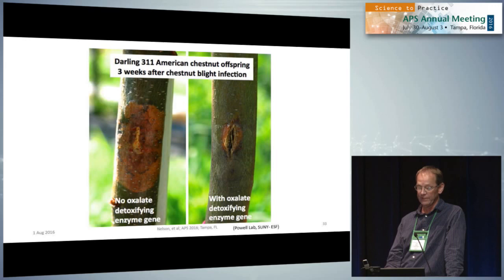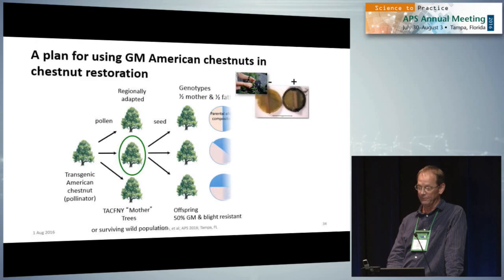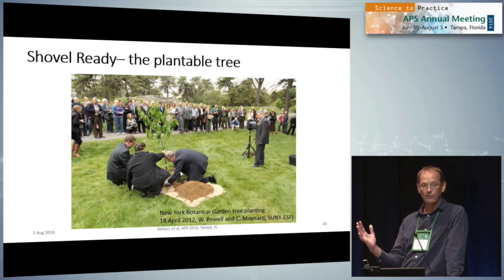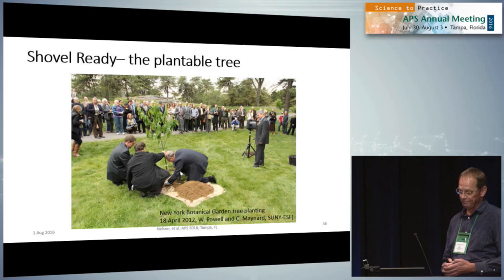This is an early gene that actually did not come from a Chinese chestnut. It was a wheat gene, the oxalate oxidase gene, that shows a very nice resistant reaction on the right, with the transgene, versus the left, which is highly susceptible without. And so we're interested in utilizing genetically modified trees, crossing those into the breeding material for diversity. So with that, I'll just say that we have a shovel-ready tree, which is what we called our plantable tree. And this one was a transgenic tree planted in New York City a couple years back. So I'll close with that.